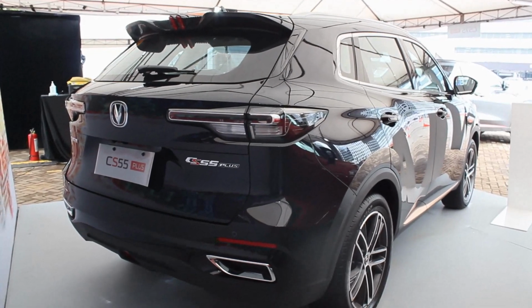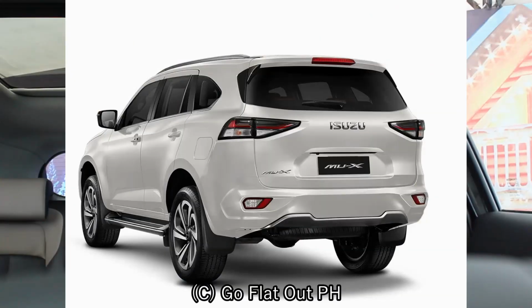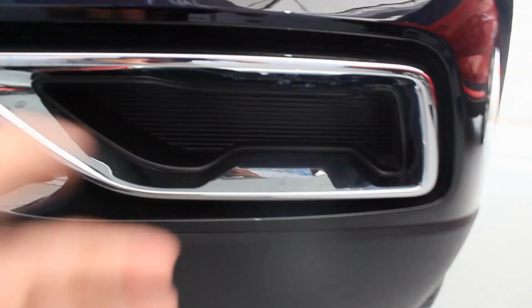My favorite part of this Changan CS55 Plus has to be the rear. And correct me if I'm wrong, doesn't the rear look like an Isuzu MU-X? I mean, there's a lot of resemblance, I gotta say. Like the CS75 Plus, I like the spoiler. Again, it has the same two-piece brake light. However, there are fake vents for the exhaust. The real ones are just underneath. I've not been a big fan of black colors, but for the CS55 Plus, this one works.